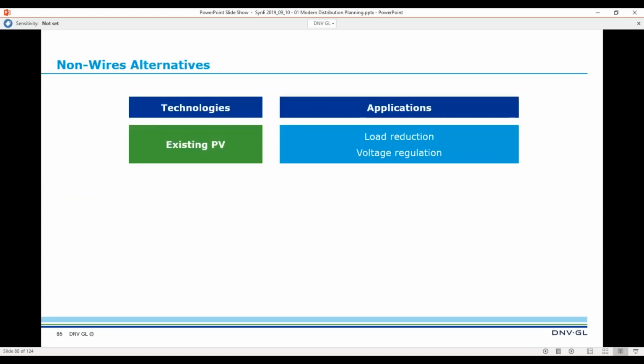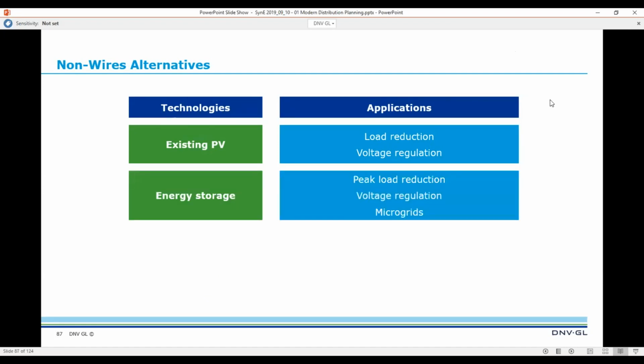So then on non-wires alternatives, there are more and more of these coming up all the time because technology developers are coming up with new ideas on how they can help with these things. So one, as I mentioned a minute ago, is to use the existing DER, the existing PV, to reduce the load on the system. So then we can have load reduction and voltage regulation by the inverters on the existing generation.